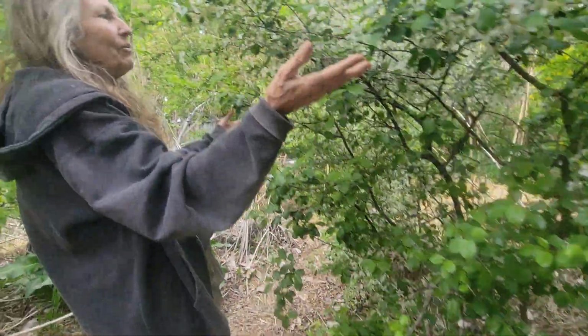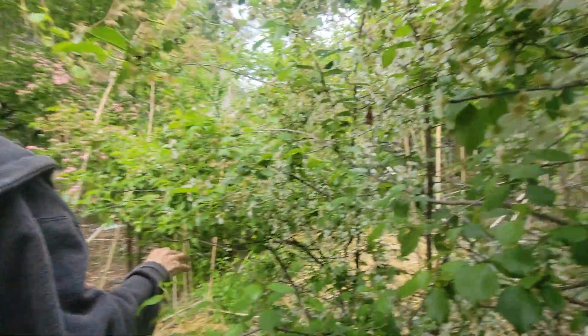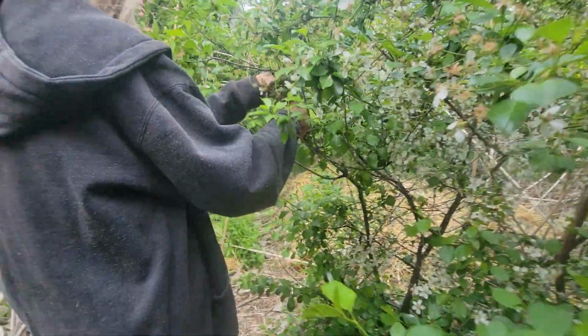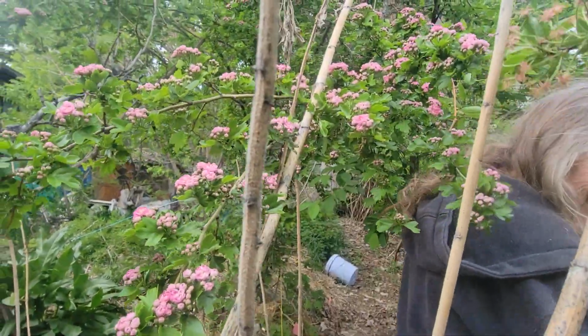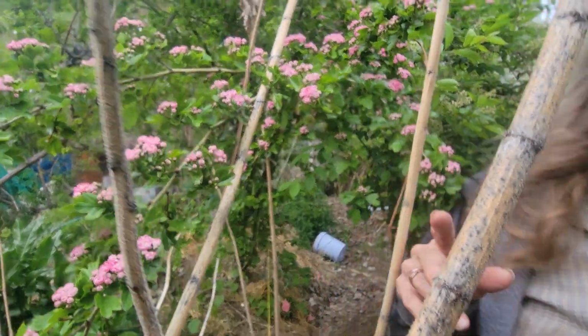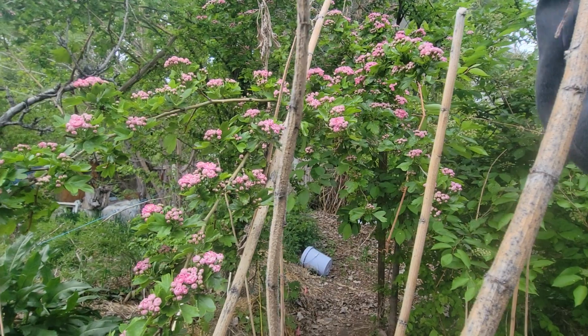It has these beautiful white flowers, looks like little Bing cherries. And it made babies, and it keeps making babies, keeps on making babies over here. And these are pink, again, the scarlet hawthorn that I got from Grant's nursery as well. That is the most beautiful flowers you've ever seen.